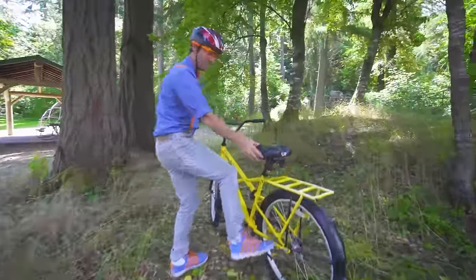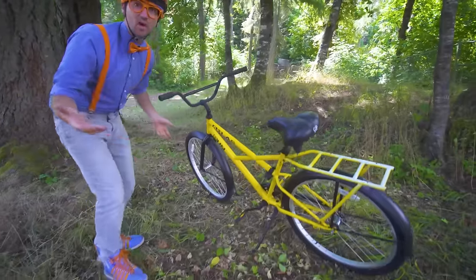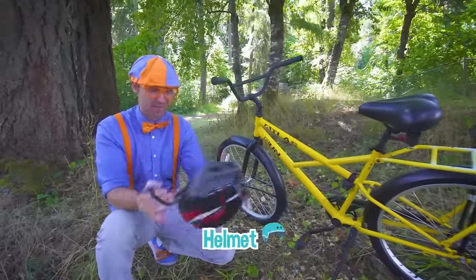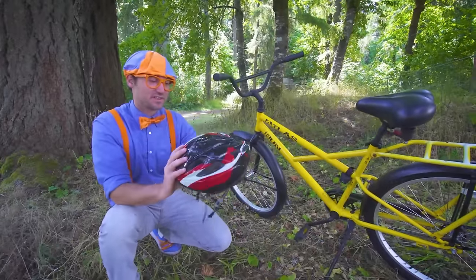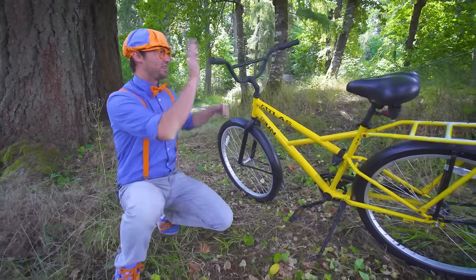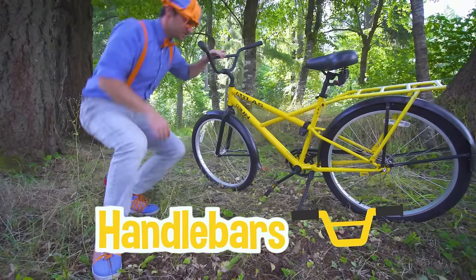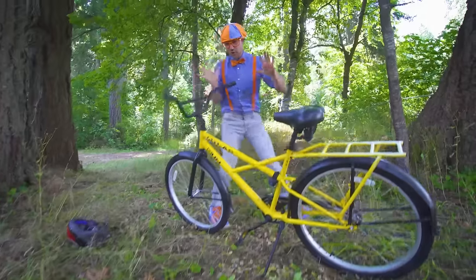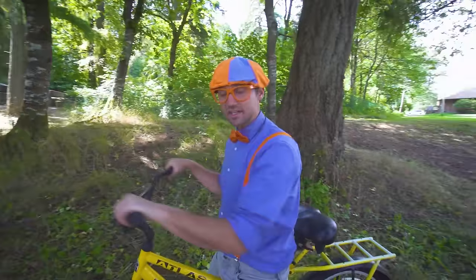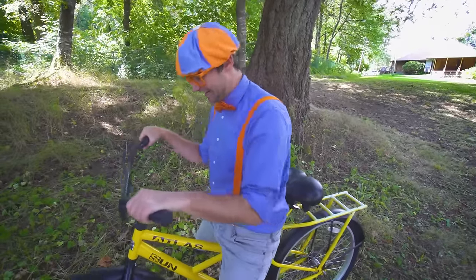Hey, how about we learn the parts of the bicycle? All right, as you know, I'm wearing a helmet. That's the first part of the bicycle. Well, it's not part of the bicycle, but if you're gonna ride a bicycle, you need a helmet. And these are the handlebars, right here. This is what you hang on to while you're riding and you steer, just like a steering wheel in a car. Whee! Whee!